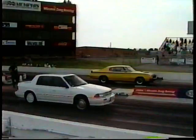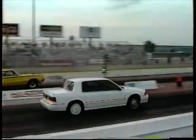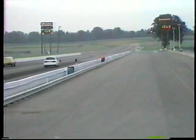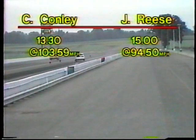Next up is the little 5-speed Turbo Spirit RT of Joe Reese, one of the better examples of today's trendy sports sedan, versus the old-fashioned big block of Chris Connolly's GSX. And it looks like age wins out this time.